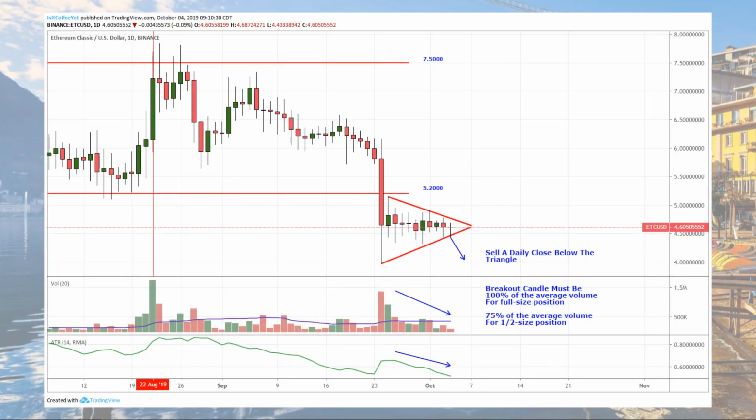And here's that Ethereum Classic trade plan. We're going to sell a daily close below this triangle. If the volume is not quite average, go half size as long as it's at least 75% of the average. Your stop loss is 1.5 times the ATR, and your first target is 1 times the ATR.